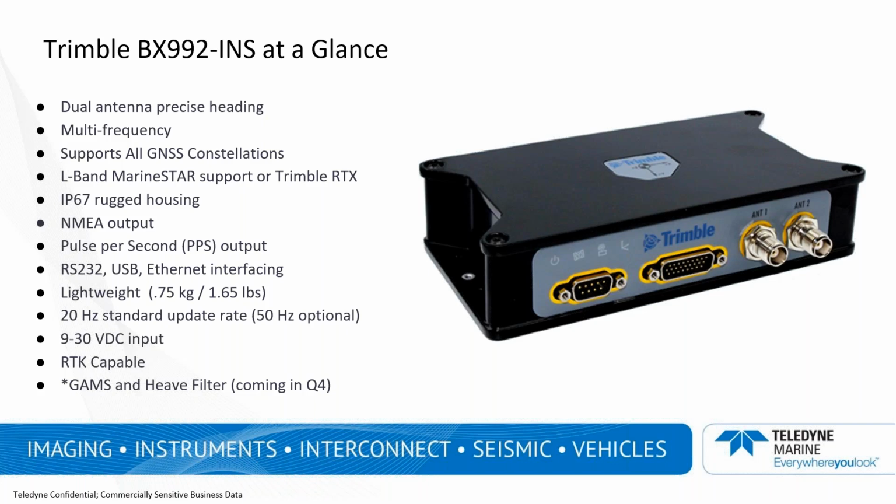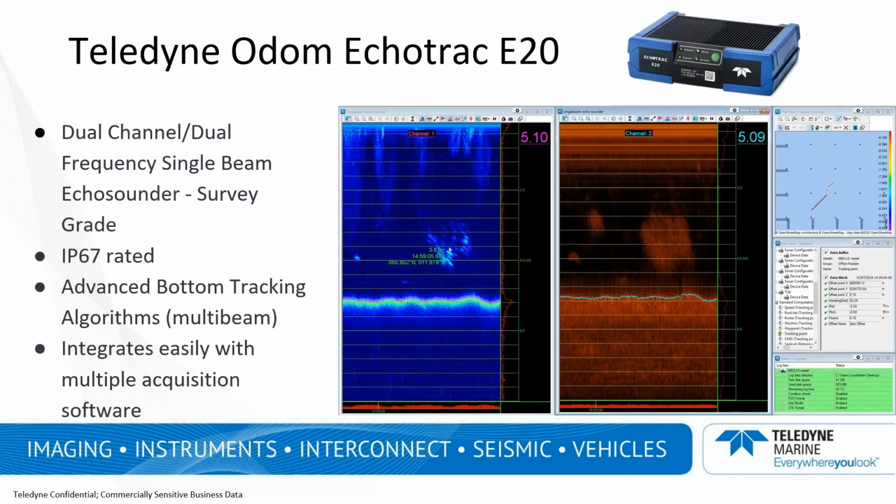Thanks, Jonathan. Yeah, some really exciting stuff that's actually coming out here. So on the Odom Echotrac E20, I won't steal Odom's thunder since I'm talking about this the following week. I will, however, tell you that this is the sensor that's integrated inside the boat. It is a dual channel, dual frequency system.